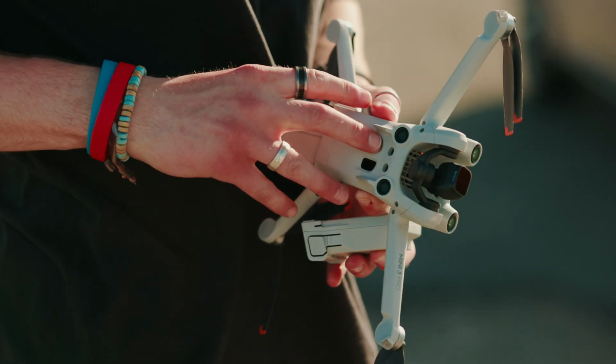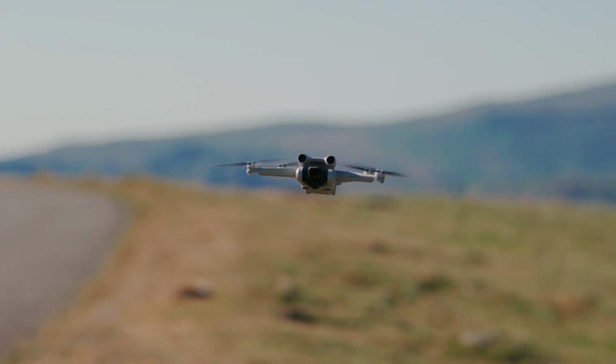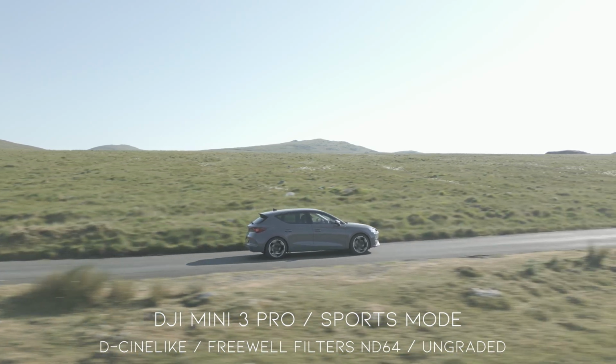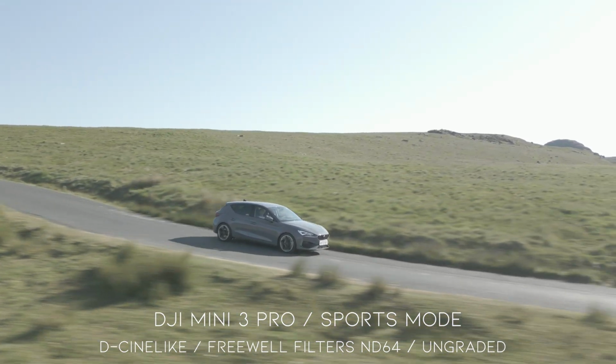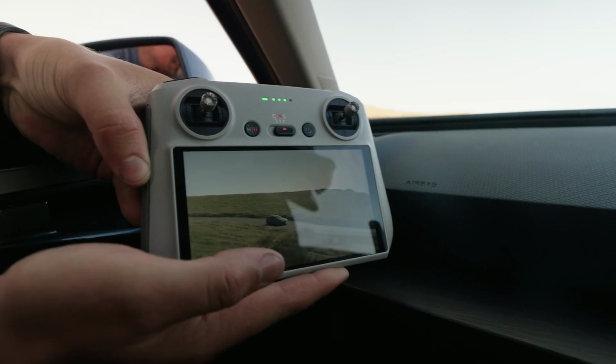Whilst we were at this location, we needed to get some more drone shots. The open roads with elevation changes were an ideal place to get some fast tracking shots of the car. This time, I gave the flying duties to Duncan, which turned out to be a great idea.